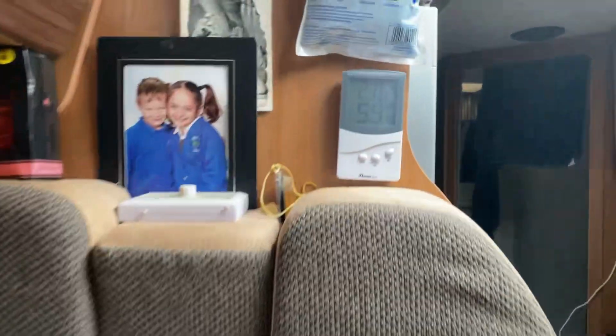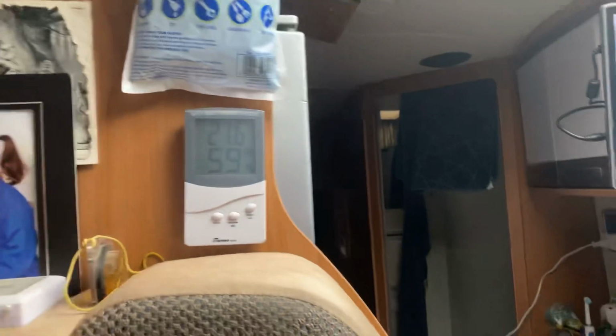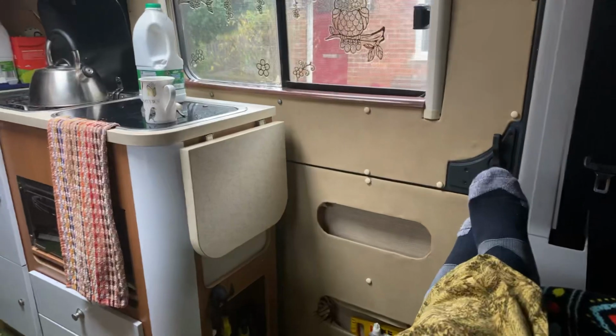As you can see, I've got gas heating, and I don't know if you can make that out, but it says 59% moisture and 21.6 is the temperature. I've showered in here this morning, and that should make moisture up. I don't know what my thing on the fridge is like. Let me have a look at that one.